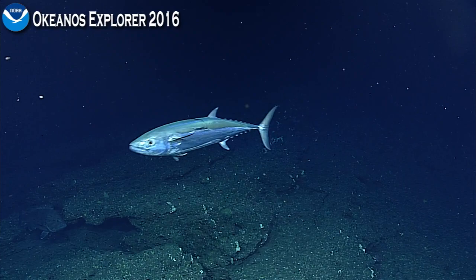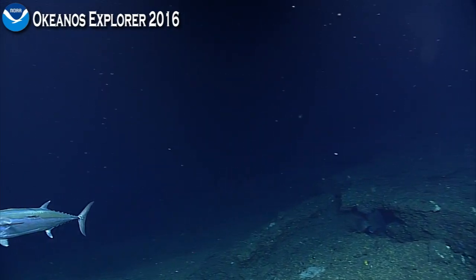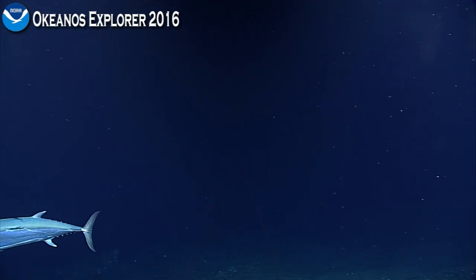That is not a grouper. Is that a tuna? That looks like a tuna. Oh, that's so cool. You guys have a little bit of a delay on. That's a dogtooth tuna.